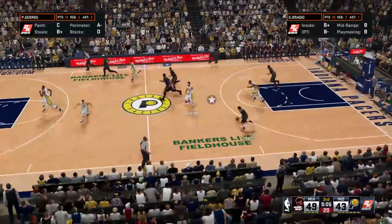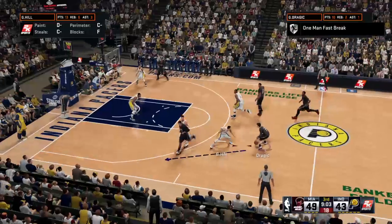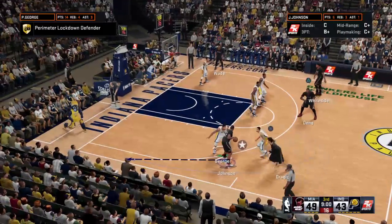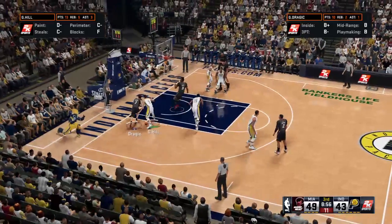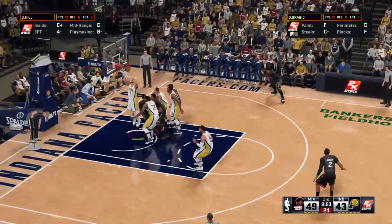And although he doesn't quite get the block, he does get the missed field goal attempt because of his ability to alter the shot. Well, almost as effective as a block. I mean, made him completely change his release point, and I think that caused a miss.